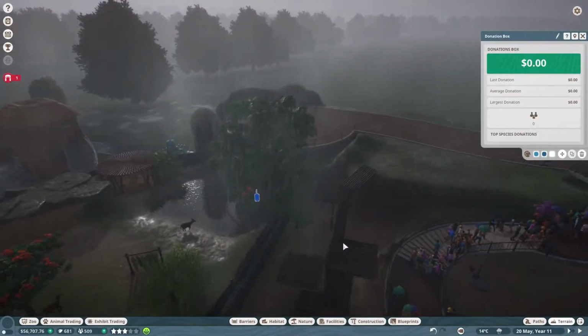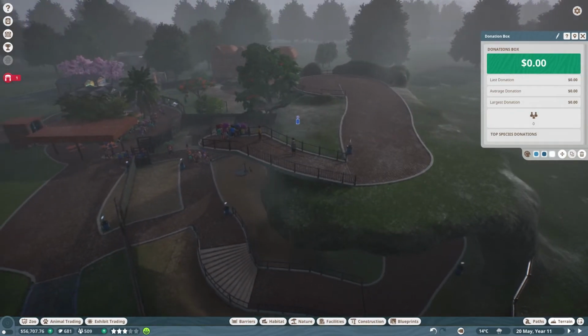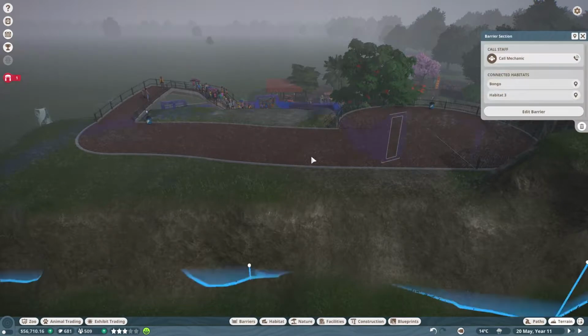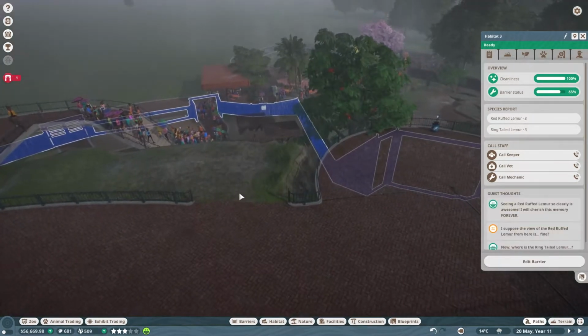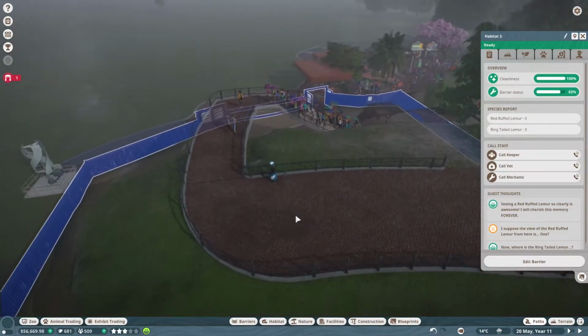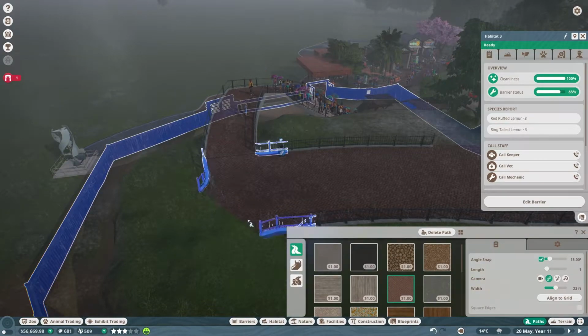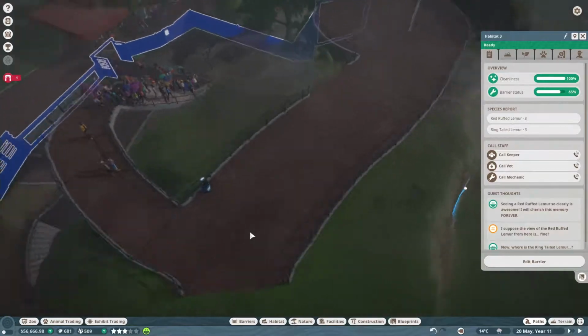There's a lot to do for this habitat. I want to decorate it in a lot of ways. I want it to be done today, and we will put some fencing. I think I'm just gonna do the path fencing. We might just leave a gap here so the animals can get through and walk with the guests, and maybe we'll do an exit also here, for them to be able to go out and explore this area.